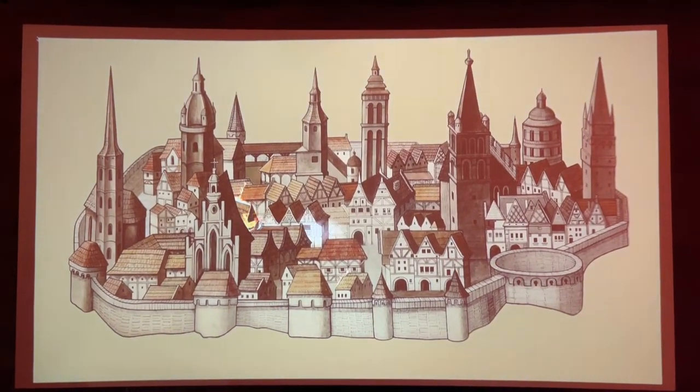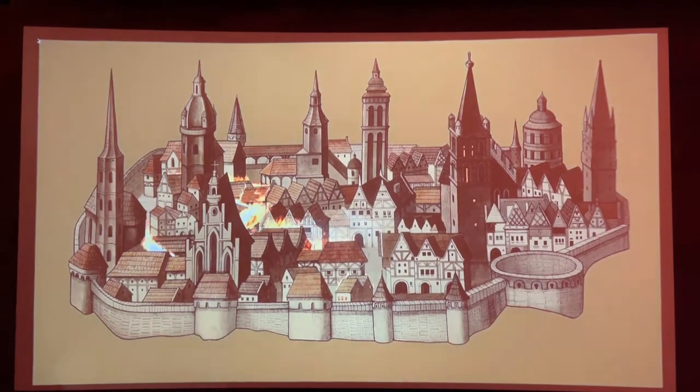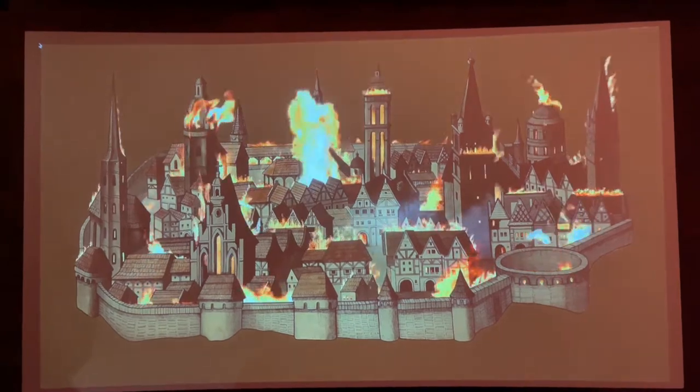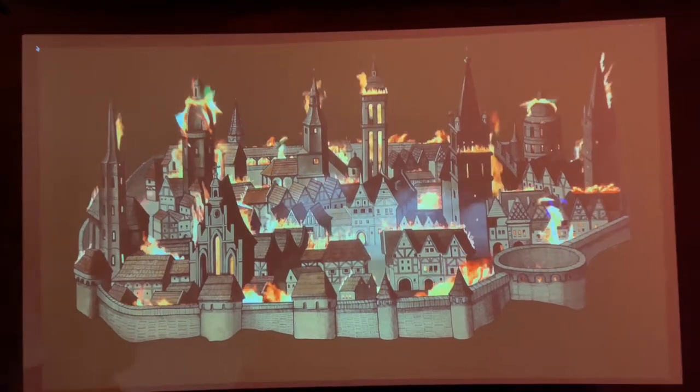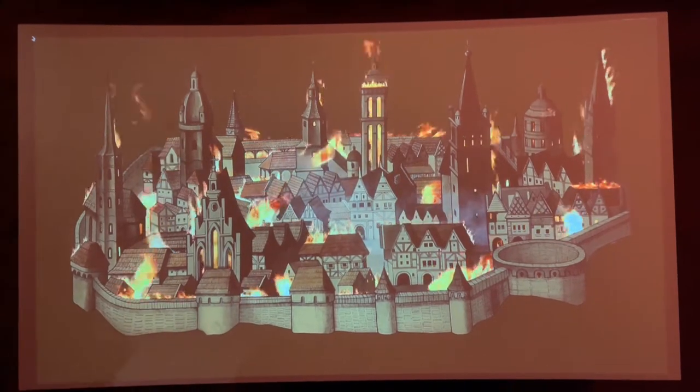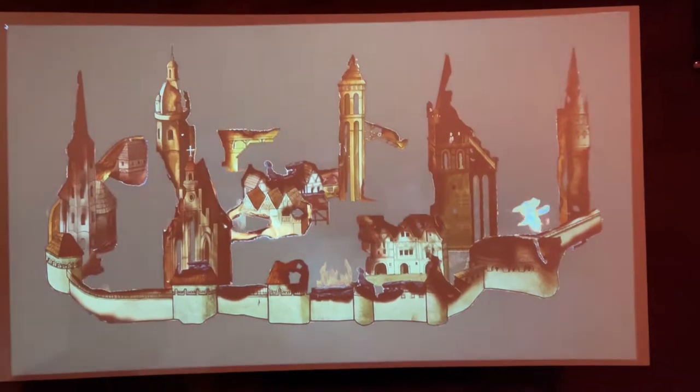And all the city was burned by this fire, and it changed its architectural face. After Gothic style we had Renaissance, and it was reconstructed in stone. That's why we have wood on one side, burned by the fire, and here, stone.